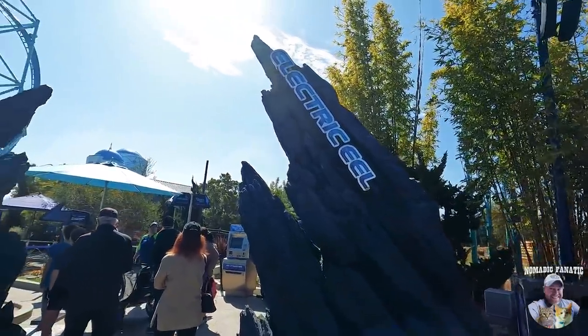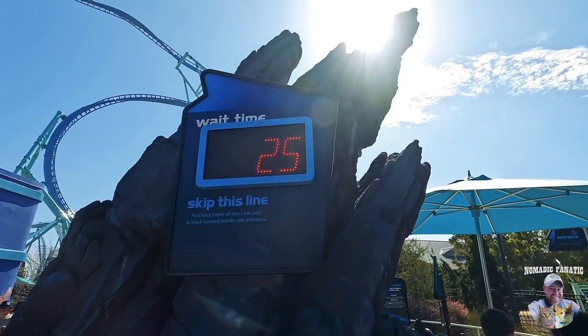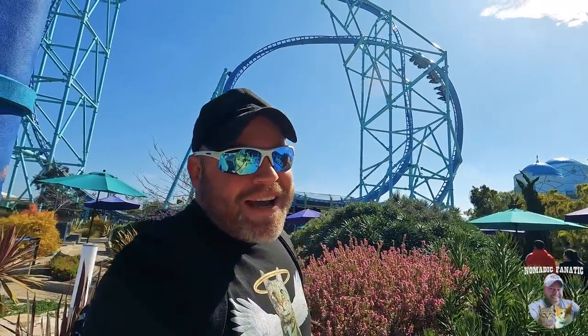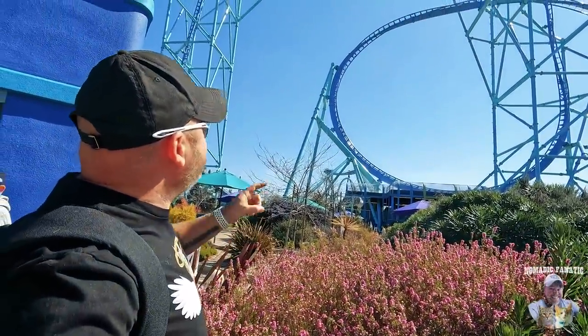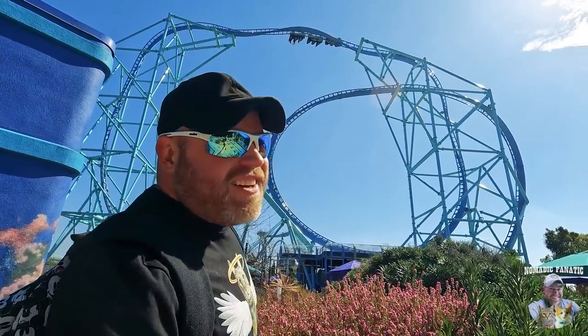All right, we got the Electric Eel. It just happens to be the first one I came to, with a 25 minute wait time. But wait a minute, you're not getting a pass on this one. I'm gonna put my GoPro chest mount on and we're gonna go on this together. So you're not getting out of this. Oh geez, way up there.